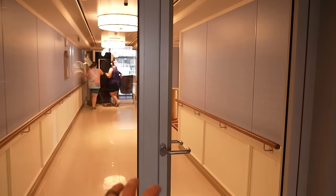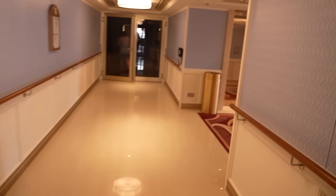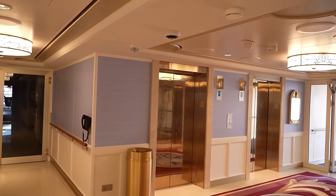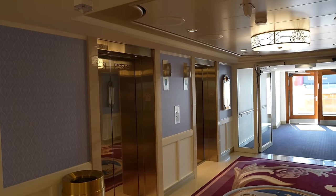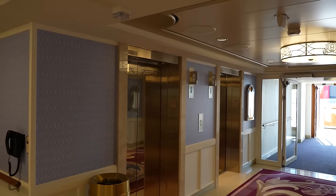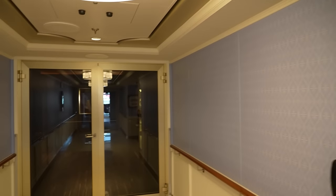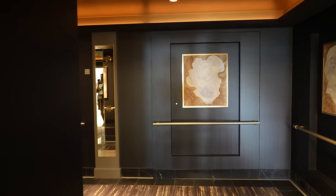So back at the Vibe, and we are heading into this door here, which is right across from the doorway into the Vibe. And this leads to a pack of four elevators here, but if we were one floor down, there would be four elevators on either side, so a total of eight. So it's only the back two that go up to deck 12 here in the aft of the ship. And through these doors is the Rose and Paulo and Enchante.